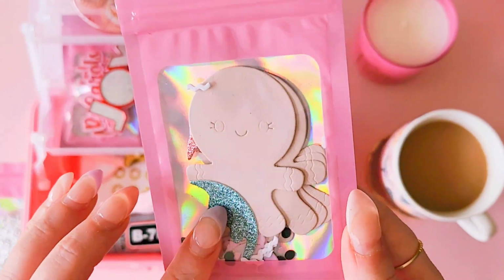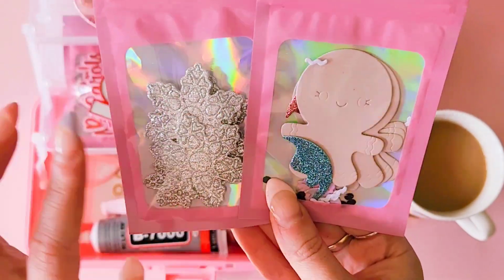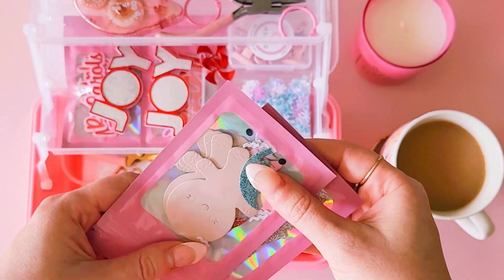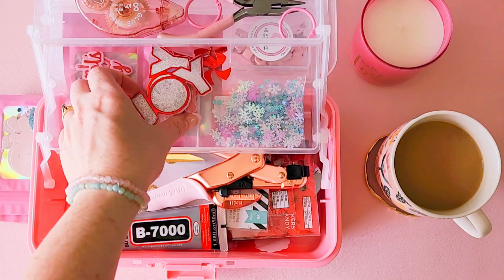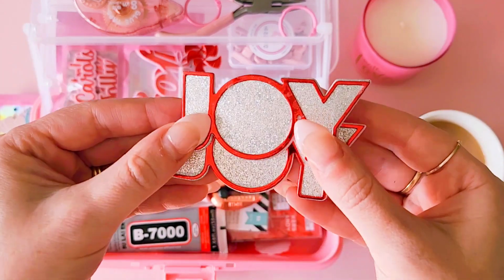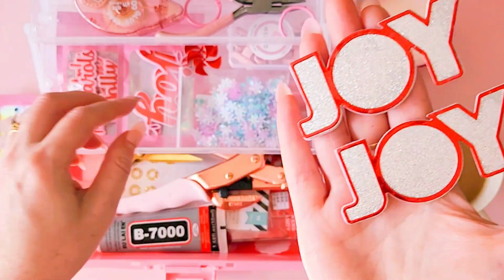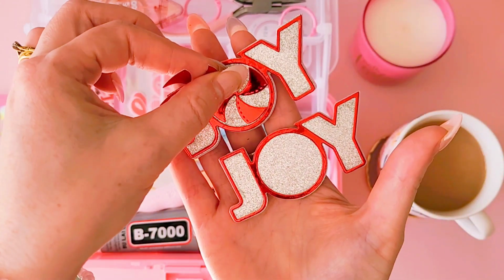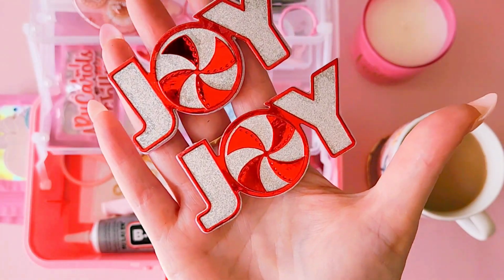And these two, I believe, were dies that I got from Temu. So I have Scrap Diva Designs cutting dies, and I have some Temu dies that I was going to play with. I have a couple of word pieces that I'd half done using foam that I thought I could decorate some of the projects with. I just have to glue these two pieces on here in the middle of Joy, so then it looks like a candy.